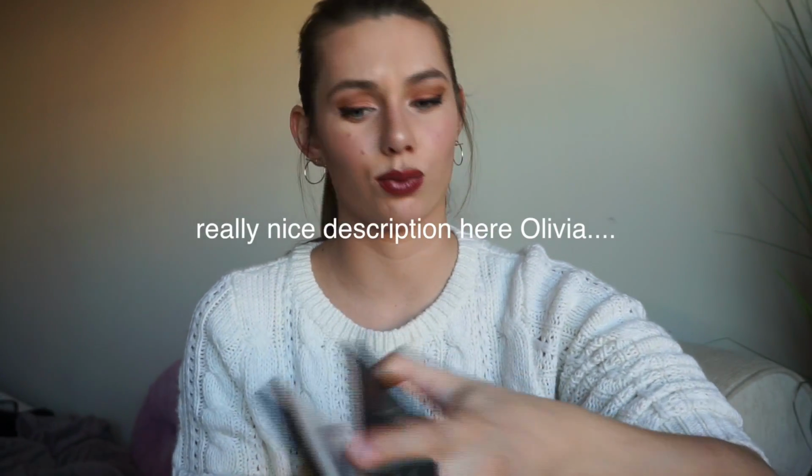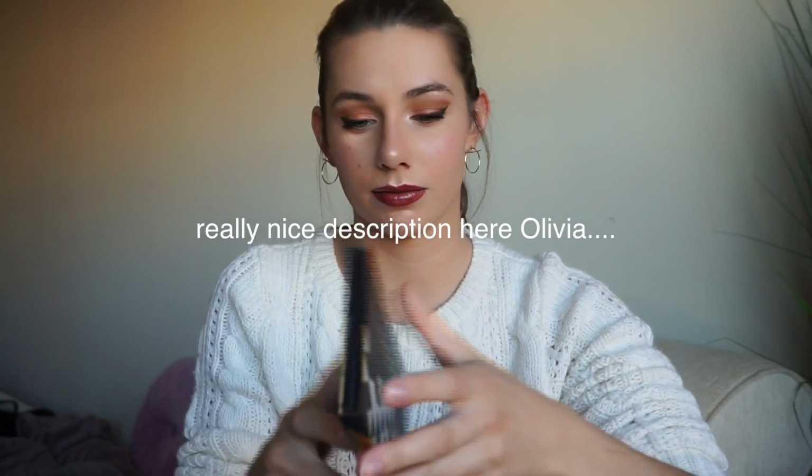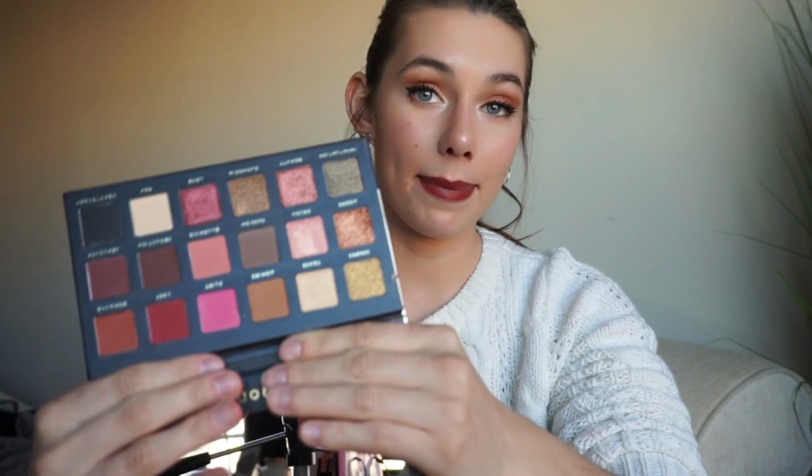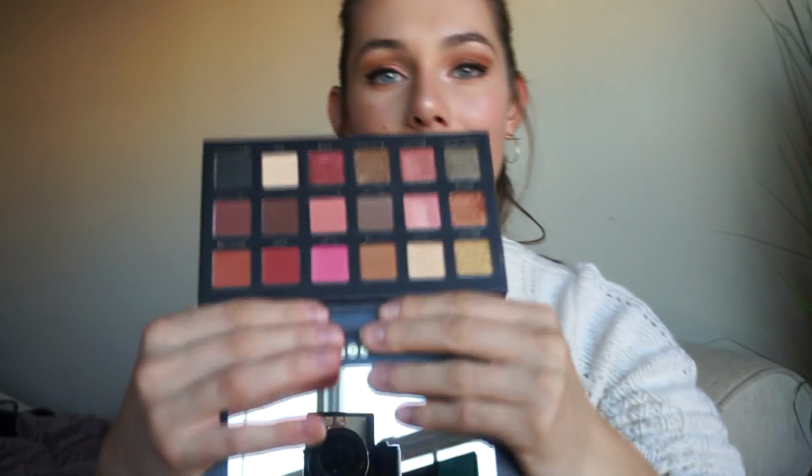So now let's move on to the next one. Also by Bad Habit, it's the Aphrodite 18 color eyeshadow. Again, same packaging as the other one, but that's really nice. I love this palette as well because it's got 18 shades, and it also pops quite a few pinks in there, a little bit brighter colors than the other one, which are more neutral. This kind of is like a bonus to that. So I think these palettes will go really well together if you like to mix from other palettes. I think they'll be awesome.